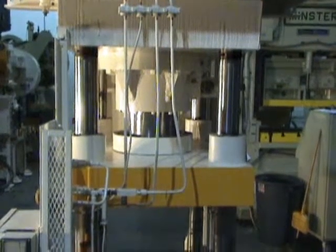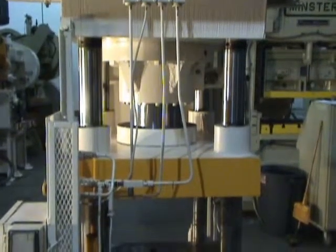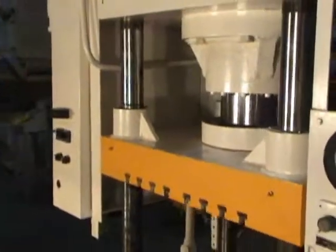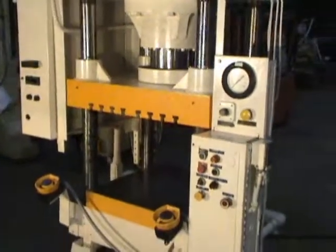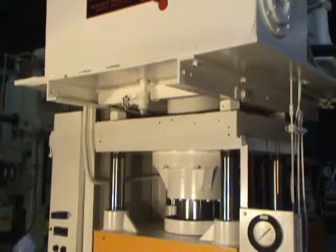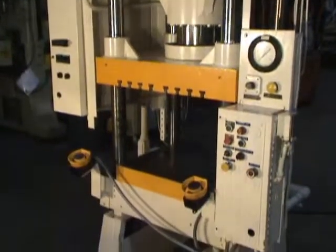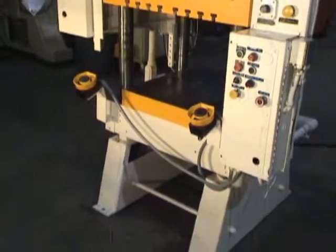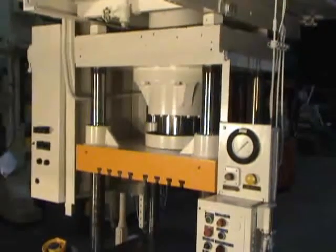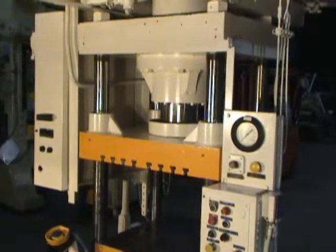The speed of this press is 0 to 500 inches per minute closing speed, 0 to 34 inches pressing speed, and 500 inches per minute open. The distance from the floor to the bed is 28 inches. The cylinder is 10 inches outer diameter and 9.5 inches inner diameter.